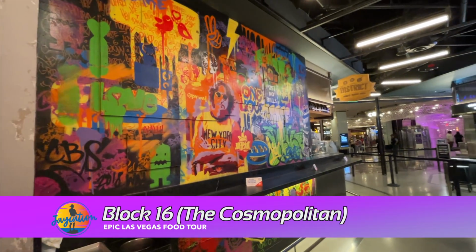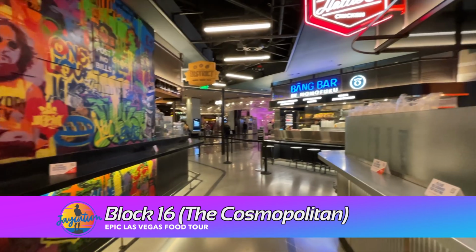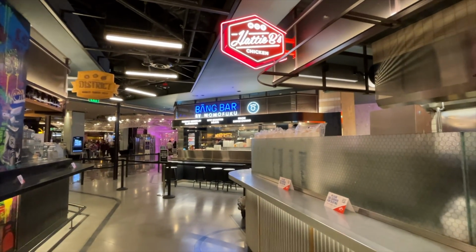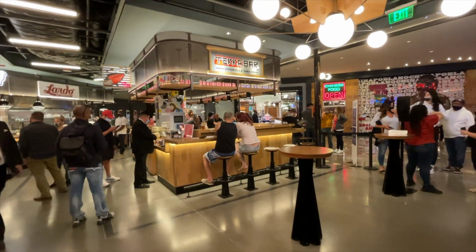That's a cool mural of John Lennon. So there's gonna be a bang bar by Momofuku right next to Hattie B's. And the District Donuts is right next to it. And there's also a Tekka bar, hand roll, and sake here.